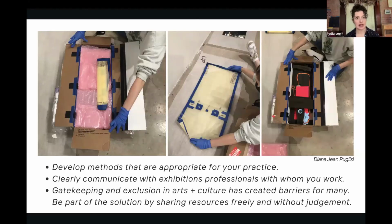And one of the great experiences that I had when we did the delivery system show is I got to see such a beautiful variety of approaches that taught me a lot about how artists find solutions. Here's Diana Jean Puglisi's beautiful template system, and you can see the beautiful packing system that she did as well.